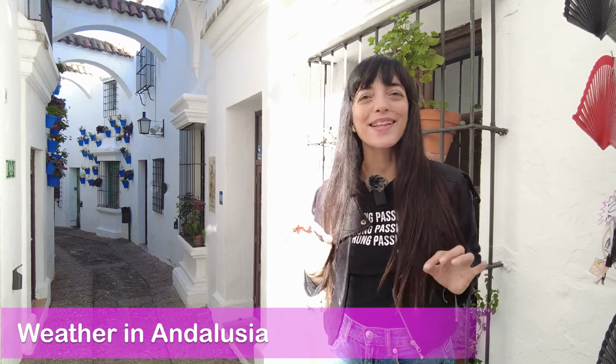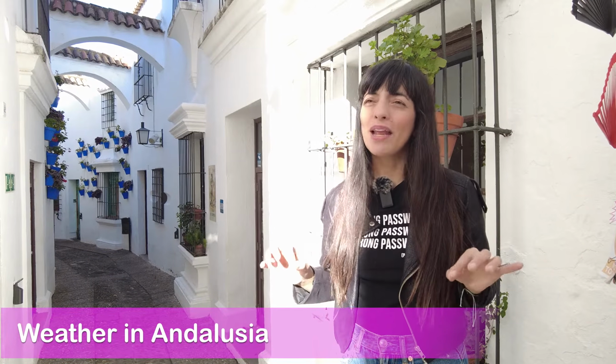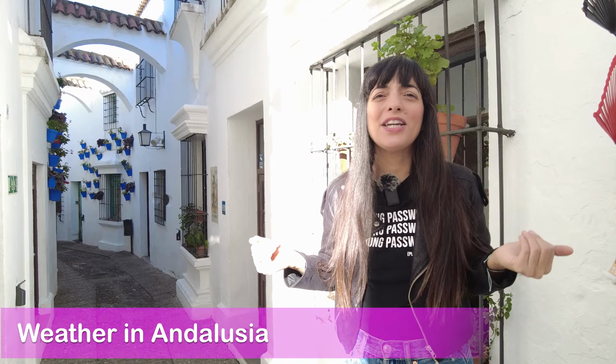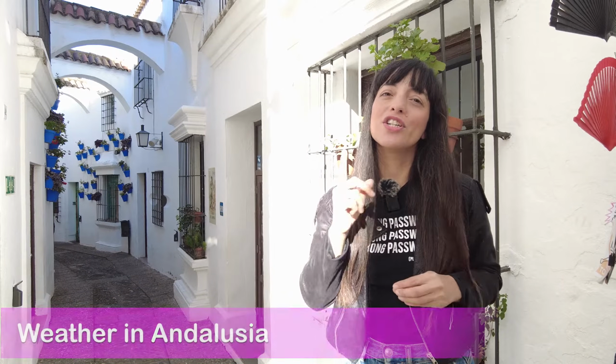Weather in Andalusia, well guys, be prepared because Andalusia is home to the hottest, brightest and driest climate in Spain. It actually has 300 sunny days a year. My recommendation would be not to come here during July and August, because those are the hot summer months, and during the winter time, which is January.